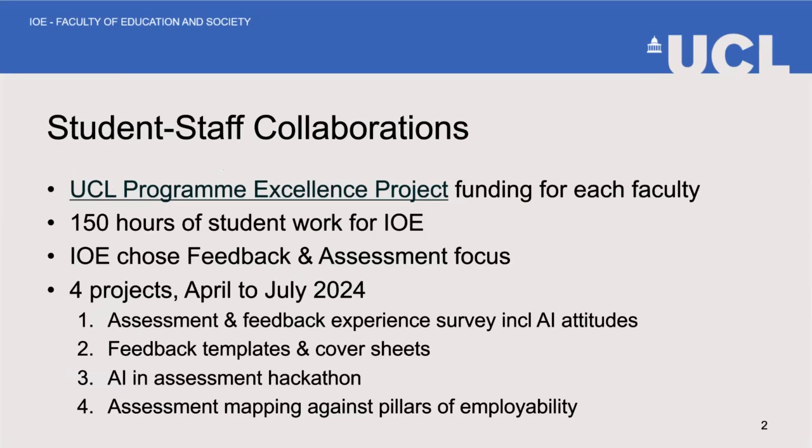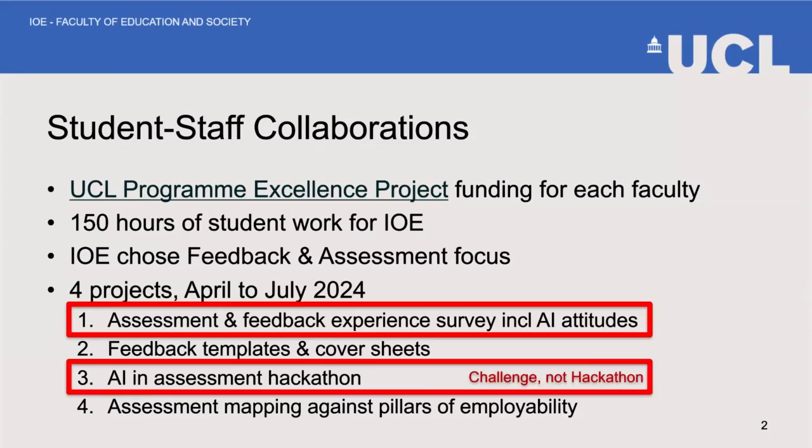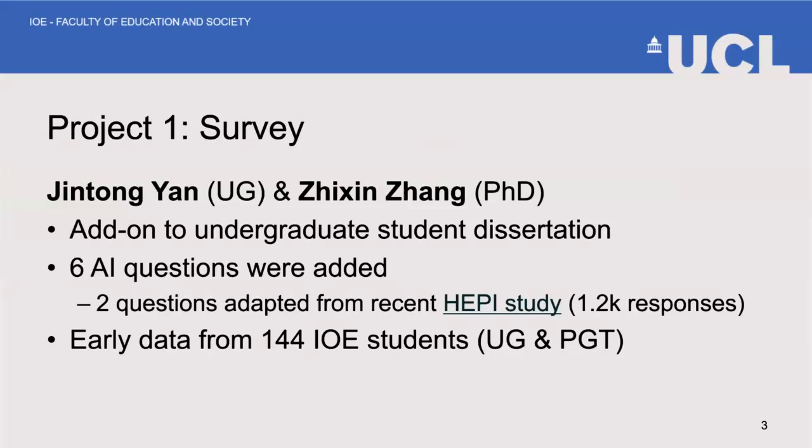We received funding to pay for 150 hours of student work. In UCL, every faculty got some money, different levels according to size. We got 150 hours of student work, and we ran 4 different projects that are all ending on the 31st of July. I'm talking about project number 1 and number 3, a survey, and what was labeled hackathon and turned into a challenge. My syllable per minute rate is going to increase because there's quite a lot to talk about.